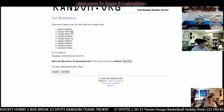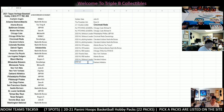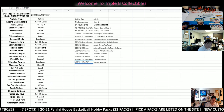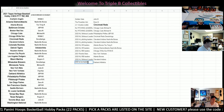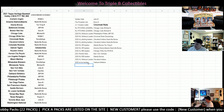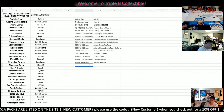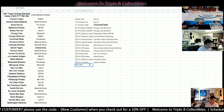Hit that. 2, 3, 7 times. 1, 2, 3, 4, 5, 6. 7 times. Oakland Athletics, you're the winner of that card. Boom. 2020 AL ERA leaders. Whoops, hit the caps lock. Leaders. That one's done. Next card will be the 2021 Rookie Stars.